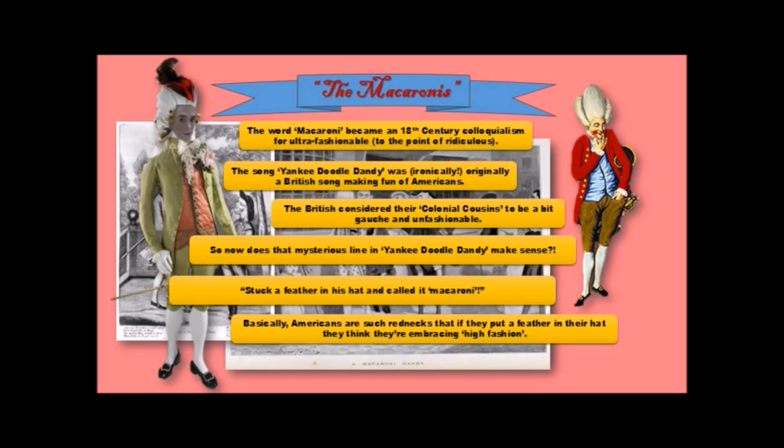Basically, the line means Americans are such rednecks that if they put a feather in their hat, they think they're embracing high fashion. So, fashion is not an island, it's a response. But in this case, one of our most beloved songs is a response to fashion.